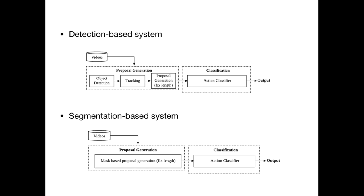Then we perform tracking on the detected objects using the Deep SORT algorithm. After tracking, we could achieve person-based and vehicle-based proposals. For generating the person-vehicle interaction proposals, we developed several heuristic rules to merge the person-related proposal and the vehicle-related proposal.